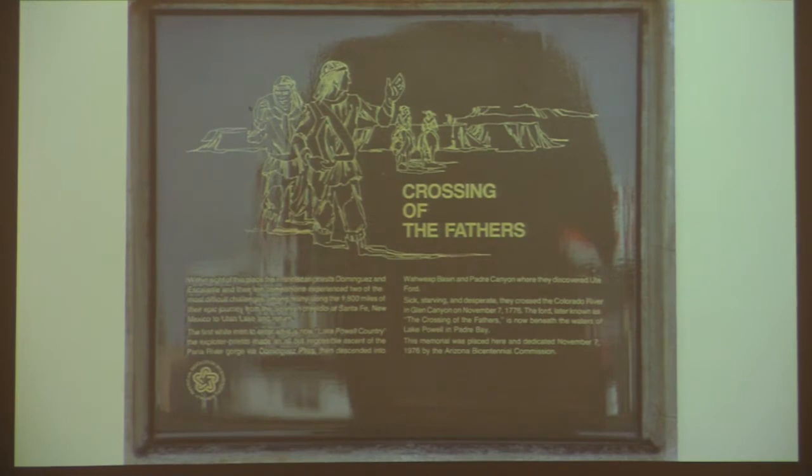Has anyone used diving gear to see this plaque? Fortunately, we don't need to. It's in Page, Arizona, in front of the Powell Museum. So we can all see this particular plaque for the crossing.